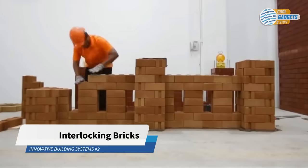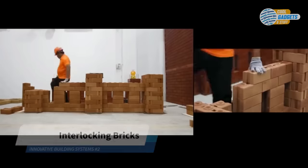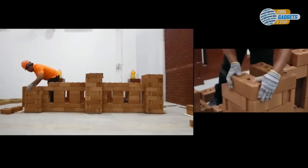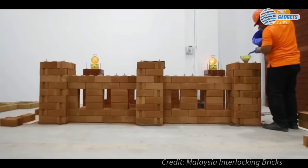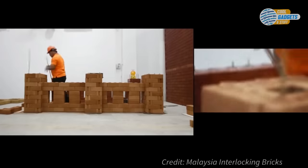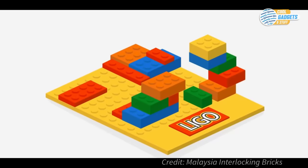Interlocking bricks are designed to lock themselves to other bricks without the use of mortar to form a structurally stable home. Just dry stack the bricks, pour in an inexpensive mortar, and add rebars vertically to reinforce the walls. It's a simplified brick and mortar concept, similar to stacking Legos.